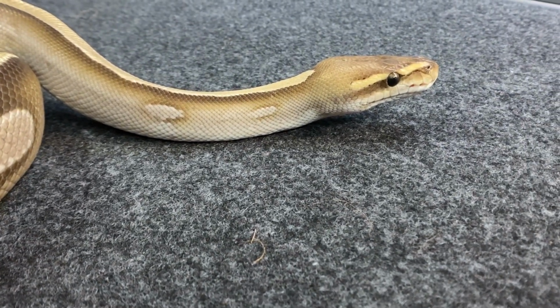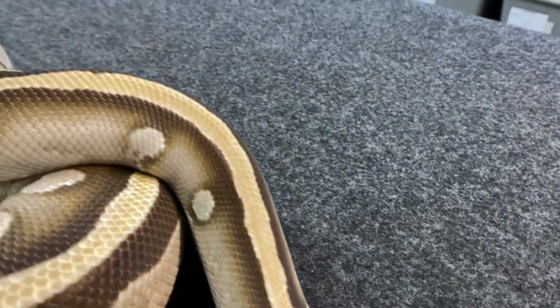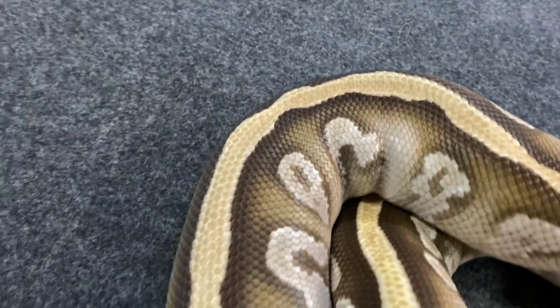Yeah, for a pairing that doesn't have any recessive stuff in it, it's going to be really cool. I agree. And we got this back stripe here that goes all the way down the back.